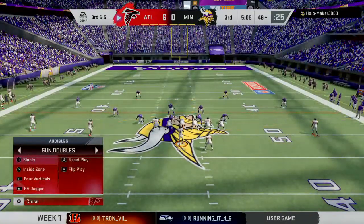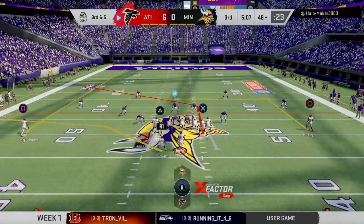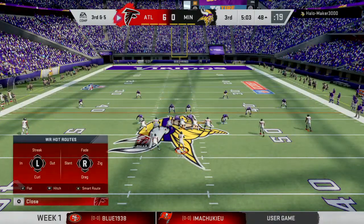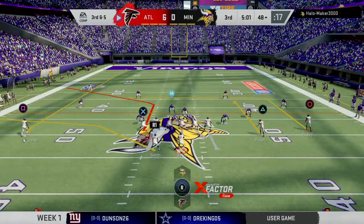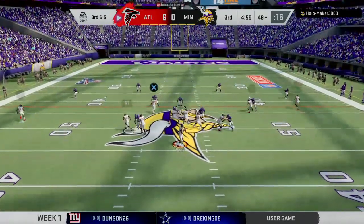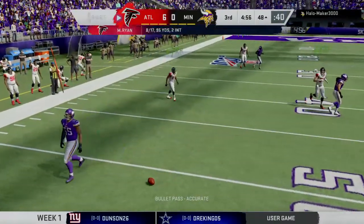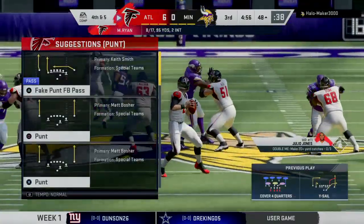An extra defender in the secondary for the Vikings here on third down. Hey, pick it up, defense. Let's go. Check, check, check, check. Out of the gun, it's Ryan. And tight coverage there. It's knocked away, incomplete.